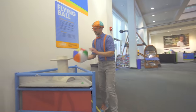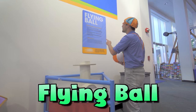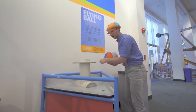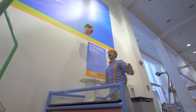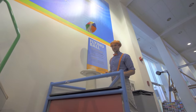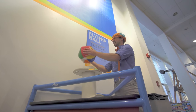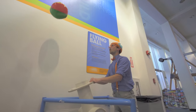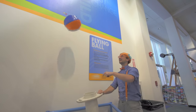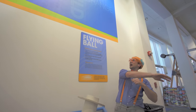Hey, what's this? This is a beach ball. What's it doing here? Flying ball. Feel the power of air in motion. Huh, interesting. Let's push this. Whoa! I wonder what happens when I plug this hole that's shooting up all the air. Whoa, did you see that? All right. Now I wonder what happens when I move it. Whoa! Oh, look, the ball's way over there! All right. Ready? Boom! Yeah! That was awesome!